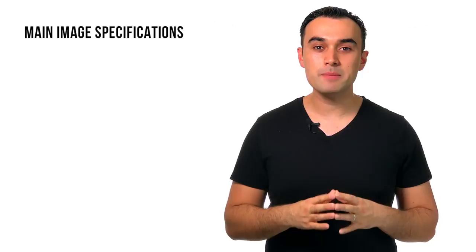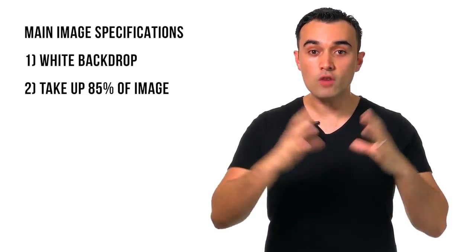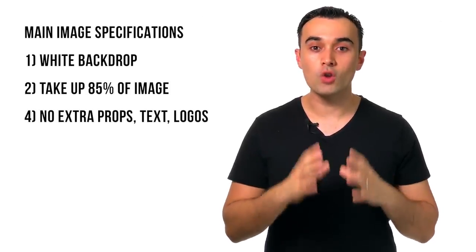You could seek out a local photographer, or there are lots of online photographers that specialize in product photography. Keep in mind your main image needs to be against a white backdrop, take up at least 85% of the image, and have no extra props or text or logos on that photo.